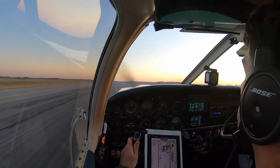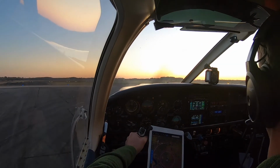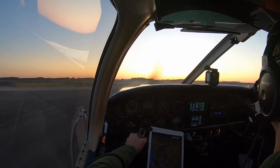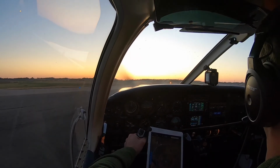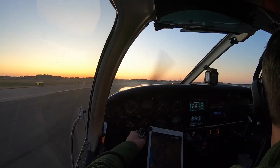Fly runway heading, runway 36 left, clear for immediate takeoff. All right, we'll get turned around here and get set up, do our quick run up real quick, make sure they're all set to fly. This is our last chance to make sure the airplane is safe before we get in there.